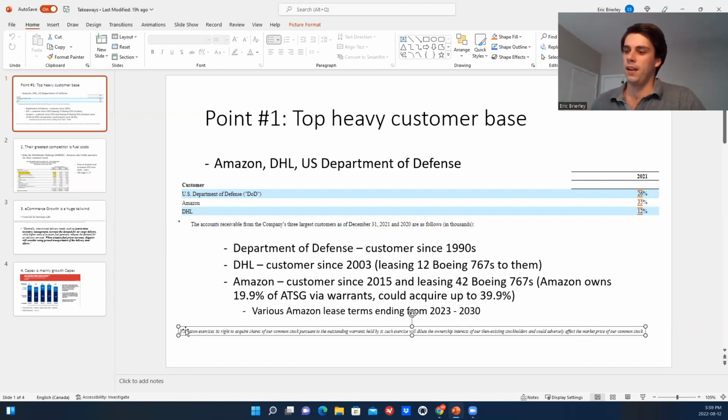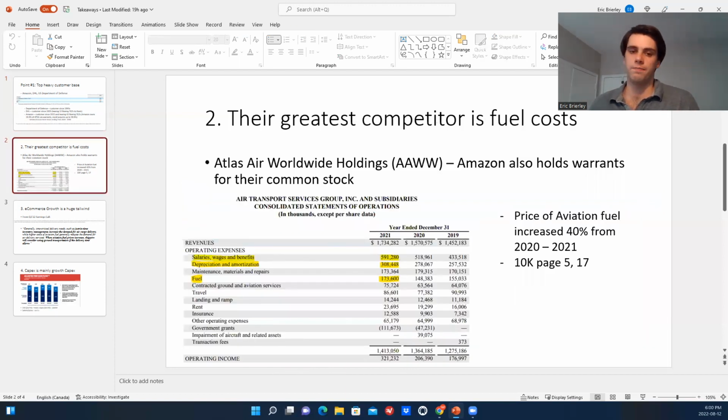And this here is a snippet that I took from the most recent 10-K. I don't know if you can really read this too well, but it basically says what I just said. If Amazon exercises its right to acquire shares of our common stock because of the warrants they have, it will dilute the ownership percentage of existing stockholders. So that's point number one: a very top-heavy customer base, and Amazon is essentially bullying them.